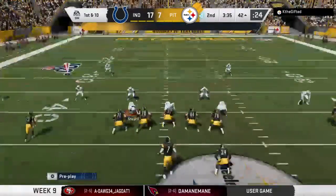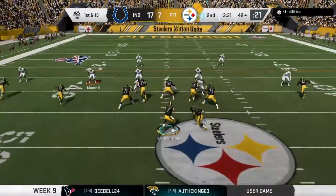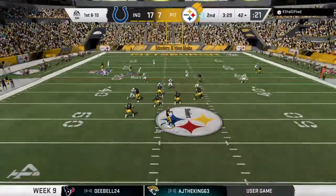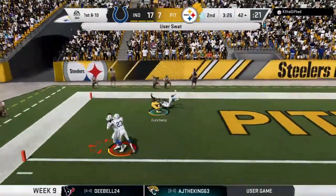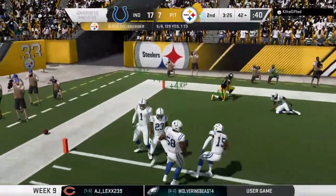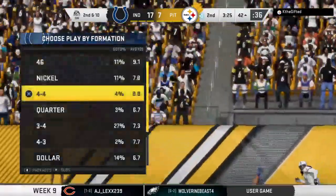Now from Colts territory, here's a 1st and 10 at the 42-yard line. They go play action with Roethlisberger. He'll take a shot for the end zone. And that is incomplete. Took a shot there on 1st down, but he couldn't reel it in.